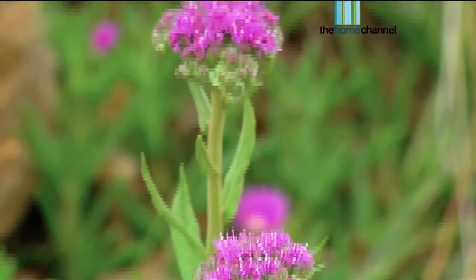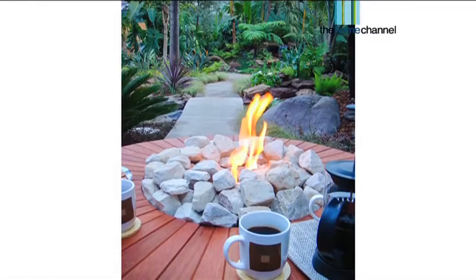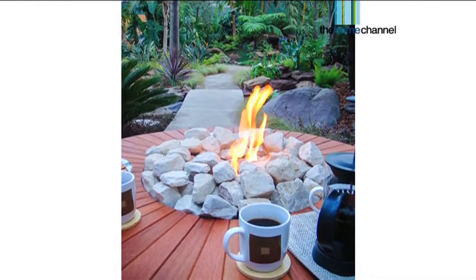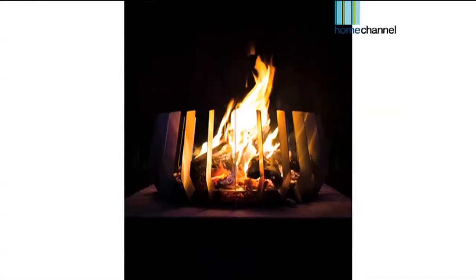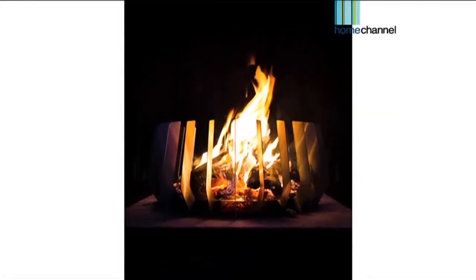You could be forgiven for thinking of the bushveld when hearing the words fire pit, but design has come a long way, and adding one of these to your garden could be a great addition. Here in South Africa, we're so blessed to have weather that allows us to pretty much go out all year round and use our gardens as an entertainment area.